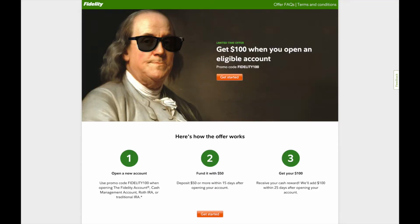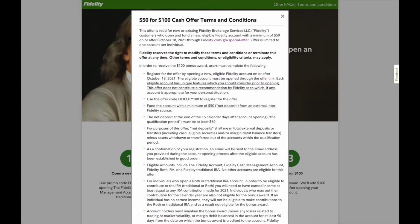And today I want to tell you about how you can get $100 when you open an eligible Fidelity account and deposit $50. So before I go any further, make sure to check out the terms and conditions. In order to receive the $100 bonus award, you must be able to follow all of these rules, including registering for the offer by opening a new eligible Fidelity account on or after October 18, 2021.